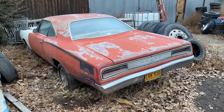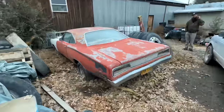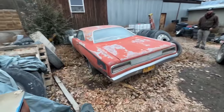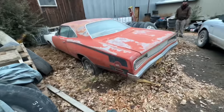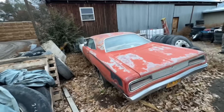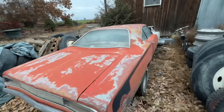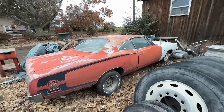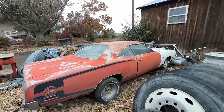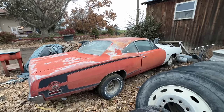So as you can see, it is a 1970 Dodge Super B. This is my absolute favorite car of all time. And it's a great color, factory red with the black C-stripe or reverse C-stripe and white interior. And I can't tell you how long I've waited to actually have another one. I had a six-pack car several years ago that I had to sell due to certain circumstances and been wanting another one since.